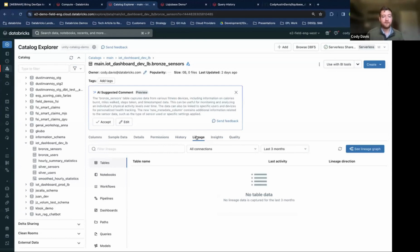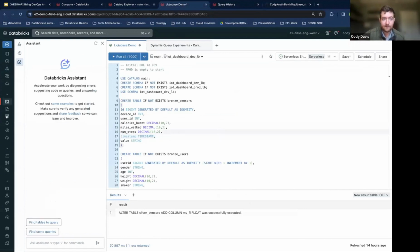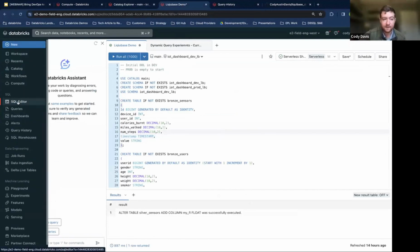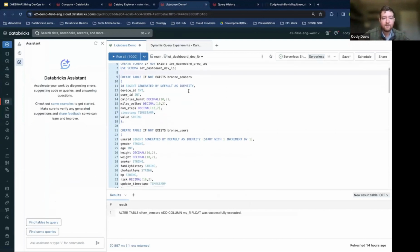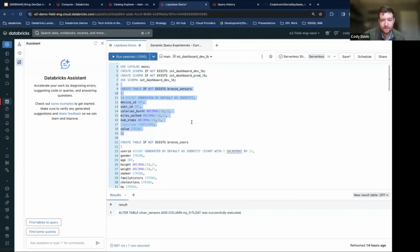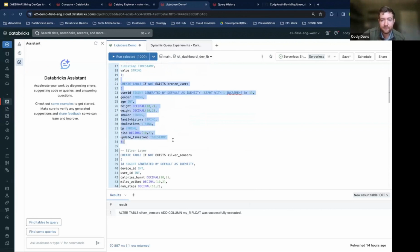So, okay, let's jump into the actual Liquibase workflow. Let's say I'm a developer. I'm in the SQL editor here in my Databricks SQL workspace. And I'm just going to pretend I'm developing something from scratch. I'm going to create a couple of tables, using the classic Databricks bronze, silver, gold medallion architecture. That's a fancy term for saying we have staging tables, and then we have modeled tables, and then we have BI aggregate tables for more business-level aggregations. So I'll create a staging bronze sensors table, and create another staging bronze layer for user data.